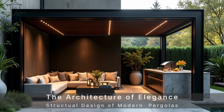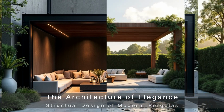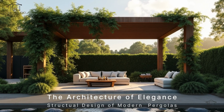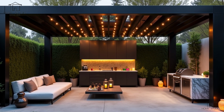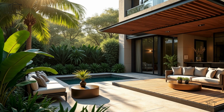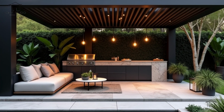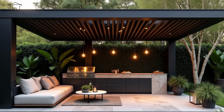The architecture of elegance: structural design of modern pergolas. Modern pergolas begin with intention. They are crafted not just to cover space, but to enhance it. You'll notice that their structure leans into geometry. Lines are crisp, proportions are balanced, and the visual language speaks of subtle strength.